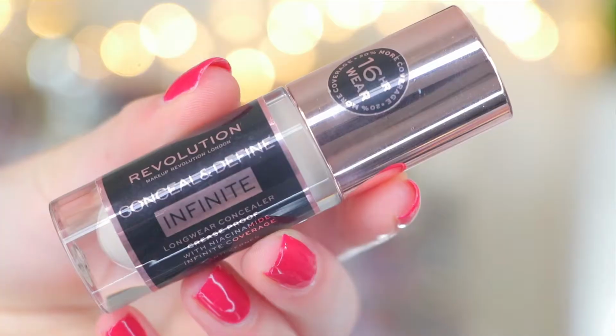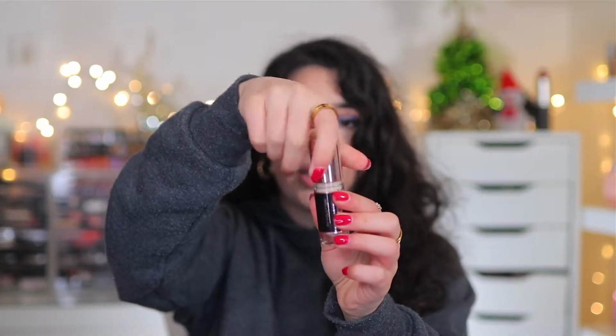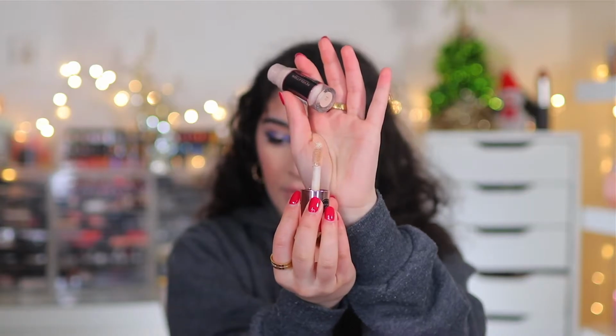It just gives me a very smooth and long-lasting finish under the eyes. It lasts a really long time. This, it really is infinite. Like, it does not go anywhere. It is a medium to full coverage concealer. It says it wears up to 16 hours and it says it has 20% more coverage. I absolutely love as well the wand. I don't know why, but I just really love the applicator.